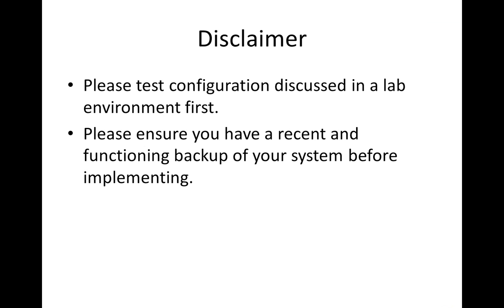I want to go ahead and put forth a disclaimer. Any of the configuration changes or topics that we're discussing here, by all means, I want you to test them out, see what works for you, but please make sure that you test your configuration changes in a lab environment first. And prior to moving to production, you want to make sure that you have a recent and functioning backup of your system. This includes not only the database, but any configuration files that may be changed.